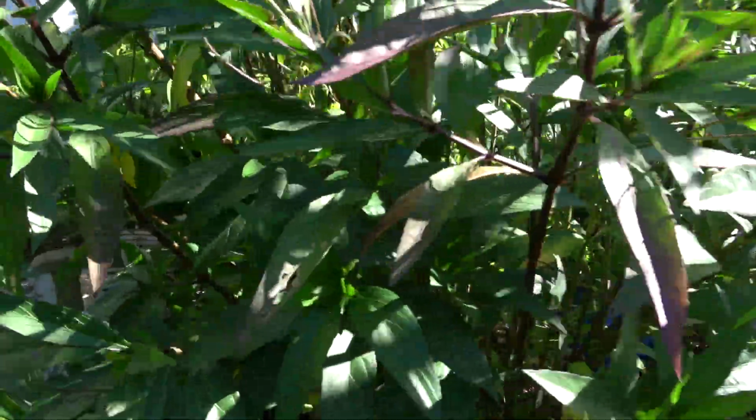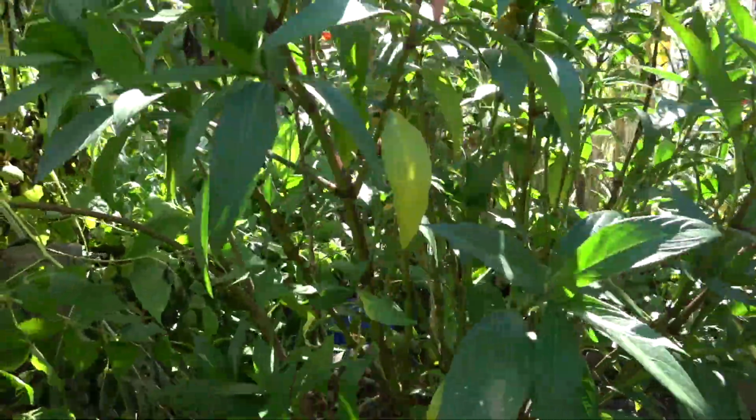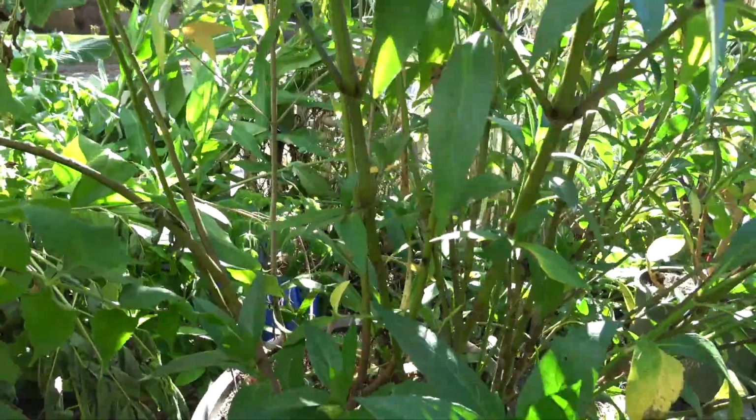Now this plant over here, this is something a little bit different. This needs a really heavy haircut. I'm going to get in there with the clippers and really prune it back hard. There's a Hibiscus Acapanthus.